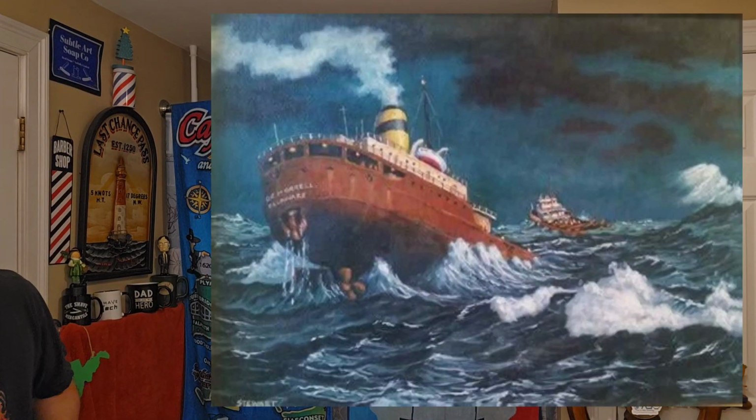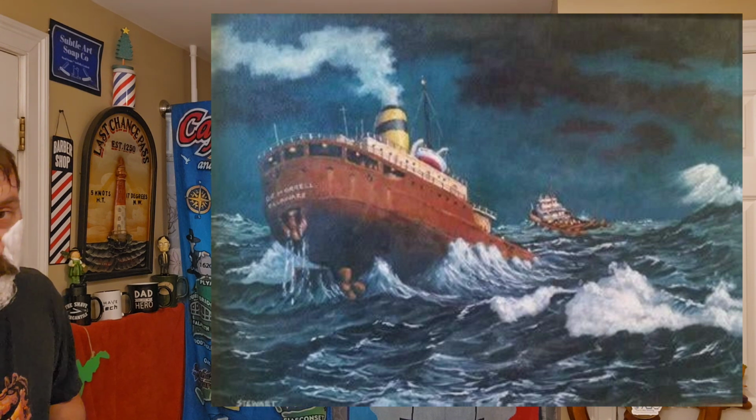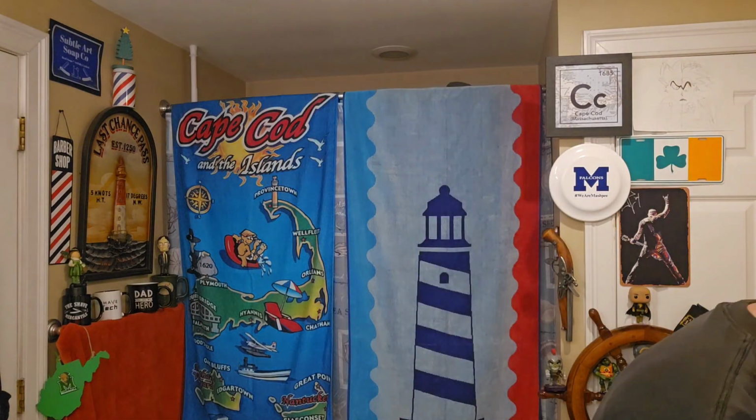So there's a painting of the stern still sailing with the bow up there in front of it. Imagine that. That would be terrifying. And it gets crazier. There was no distress signal. There was no time. When she split, the cable for communications split along with the ship.